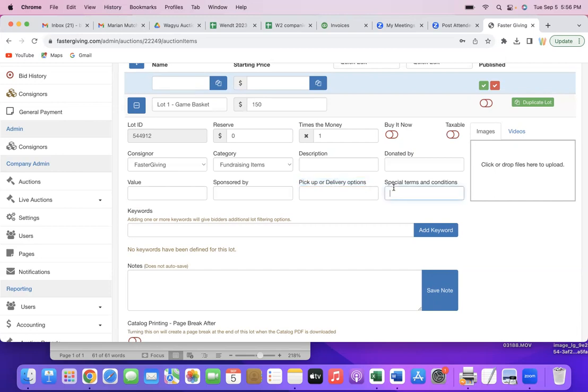We have the special terms and conditions, and some of that is for things like tickets used. If you're giving away ballet tickets, they're just for the season of 2024 or something like that. So it's in there, and it doesn't matter how much you put in descriptions. People don't read everything. So if there's something special in there and you reiterate it a little bit, I think that's better, just so people don't complain.